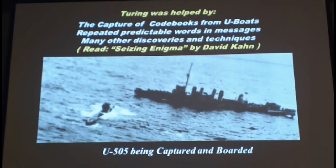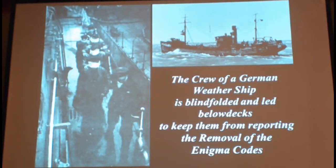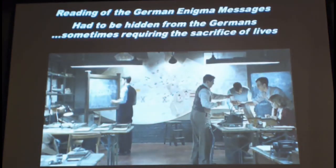There were many other discoveries, probably best covered by David Kahn in a wonderful book named Seizing Enigma. Here's a picture of a weather ship being boarded, and the Enigma books and the Enigmas were removed, and the crew was led below deck so they wouldn't see people removing the books, because the crew would end up as prisoners of war. Prisoners of war generally have networks where they can get information back to Germany, and it was critically important that the Germans not be aware that the Enigma machine was being read. And that led to a lot of problems. You had to make big decisions.